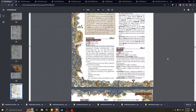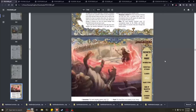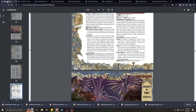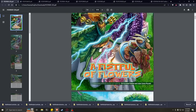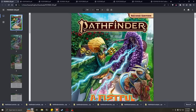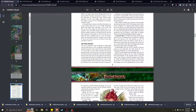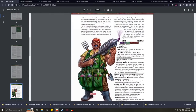It does provide, though, a lot of additional material that if you have spellcasters in your campaign, you are going to get a lot of stuff here to keep them occupied for a long while. Next is A Fistful of Flowers. This was actually on their free RPG Day list. This is just a sort of garden-based free RPG Day adventure.